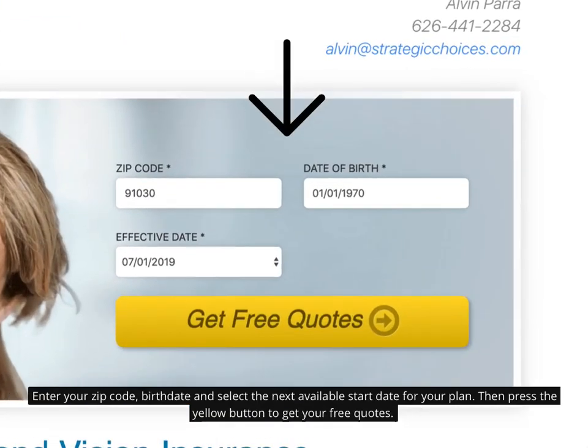Enter your zip code, birth date and select the next available start date for your plan. Then press the yellow button to get your free quotes.